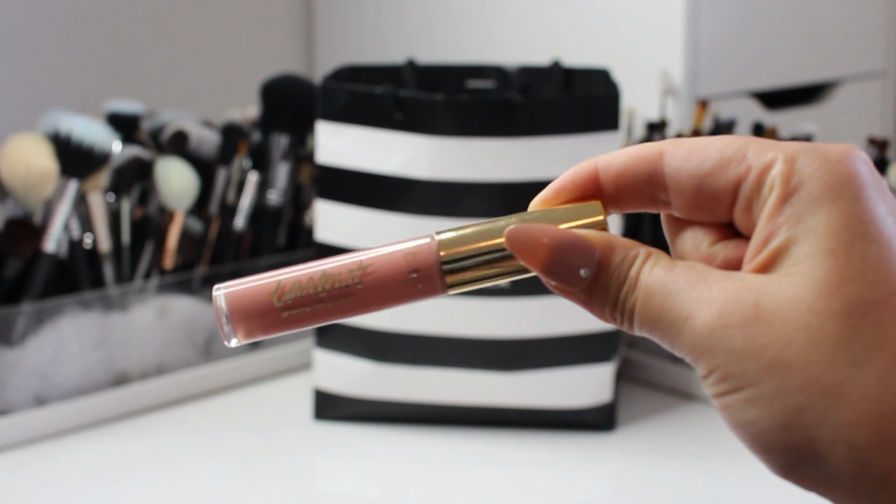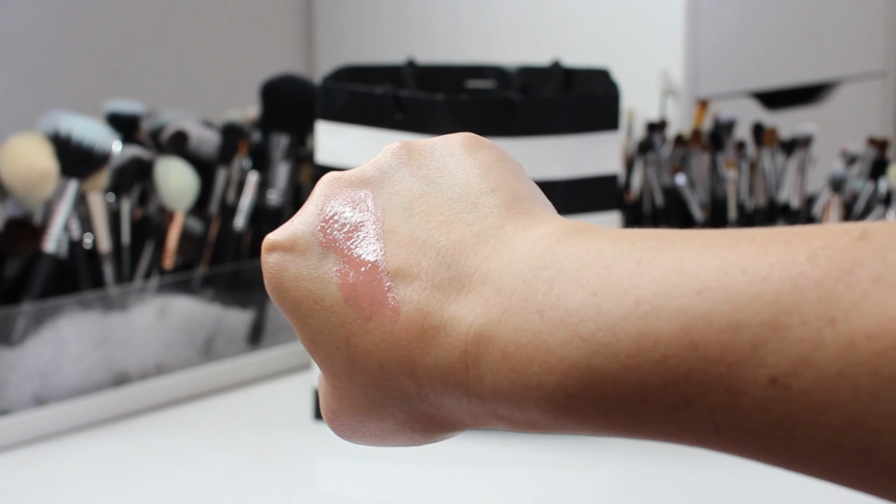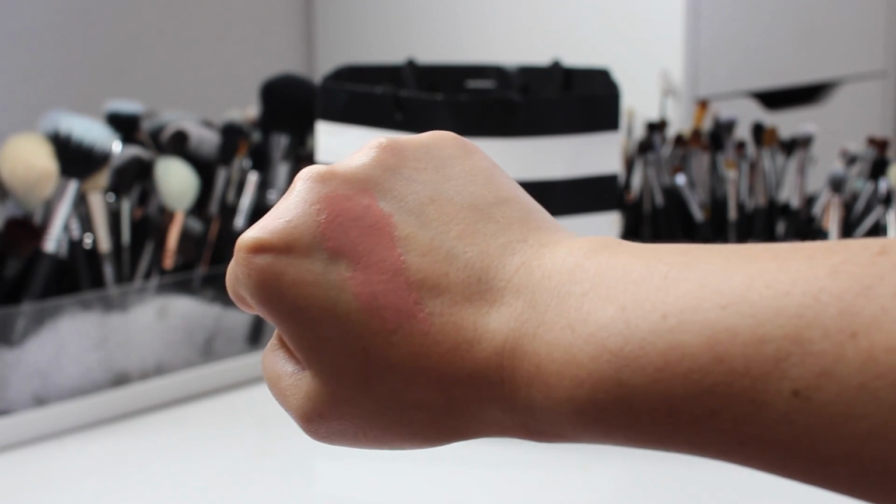And I know a lot of people think I'm on their PR list, but I'm not. I just buy all the Tarte products because it's one of my favorite brands. And this is the Tarte Glossy Lip Paint, and it's in Hella. It's similar in color to that Marc Jacobs one, and this is a little bit more affordable. But that's what it looks like right there. It's more opaque, and this really gives a nice nude lip if you're looking for a light pink nude lip.